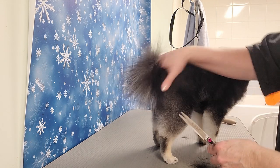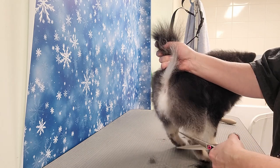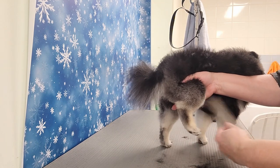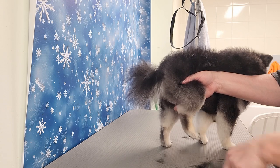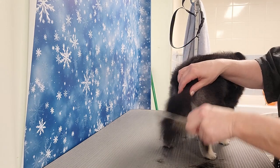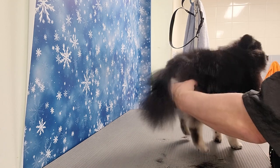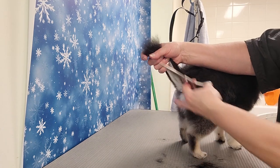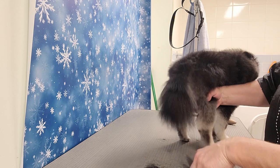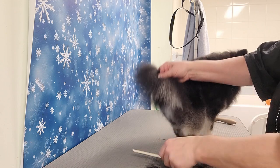No, you gotta stand up, honey. Just check here too. Now what I'm going to do with the tail, so the tail has to be trimmed. Go this way, baby. I can see where I trimmed last. So I just trimmed off basically just the ends here. This goes straight across like that. I comb everything down.